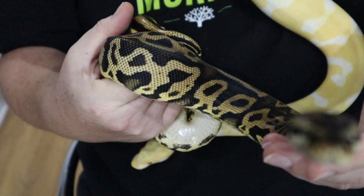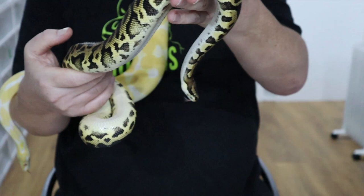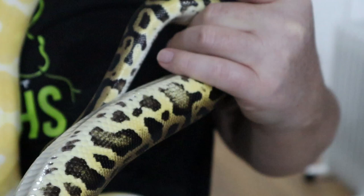And I see he wants to come and say hello to you, Mandy. He's checking out the camera. I love him a lot. Now let's look at his tummy. So have a quick look at his tummy, Mandy. Can you see there's some checkered patterns going on in there? Now if you didn't have the pastel, you'd find there'd be more checkered patterns on the tummy, but the pastel seems to wash that out a little bit, remove some of the pattern, but there is pattern in its tummy.